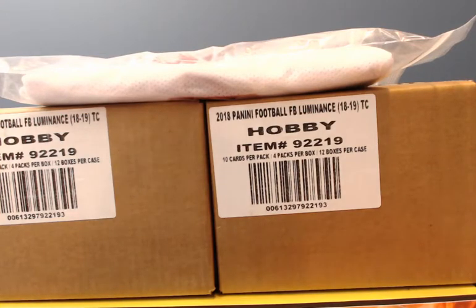We're here doing 2018 Panini Luminance Football 24 box to full case eBay player break. The auctions took place earlier this evening. Thanks, everyone, for bidding and paying.